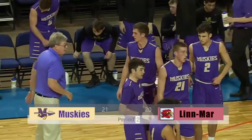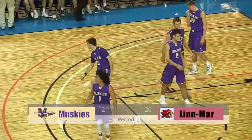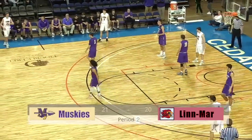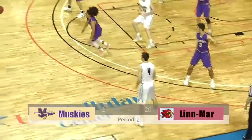Bryce Howard has done an outstanding job of seeing those open looks and taking that opportunity to get a couple at the free throw line and a big bucket there down low. Yeah, you look at the scoring, and the two stars, Hutchison and Wieskamp, each with 14. And then 2 guys off the bench, Bryce Howard with 4 and Greg Hall with 4 for Linn-Mar.